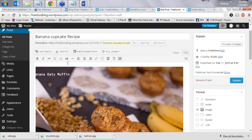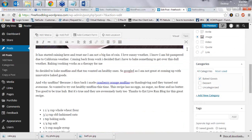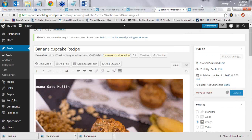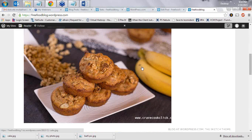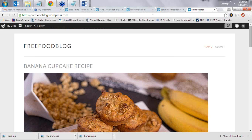Okay, so here we are going to add that more tab which we forgot to add, right? Enter and add more. Make sure you update this, because if you forget updating, it is not going to get updated on the blog. So let's see if it got updated. It's still going around. So yeah, now it's updated. Now let's see again. Here, see, now you can see continue reading because now we added that more tab, right?